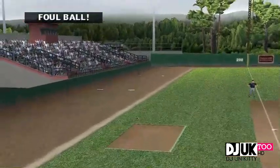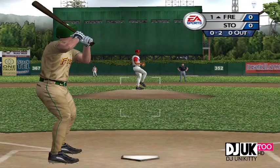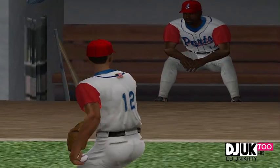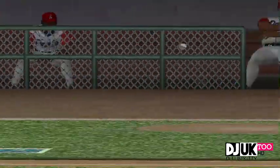He fouled it off to the left. And he got him. Carter gets ahead of him and never looks back. Sweet strikeout.